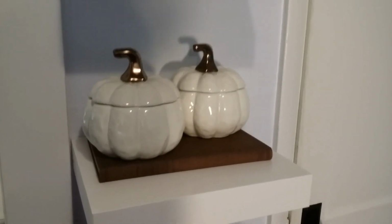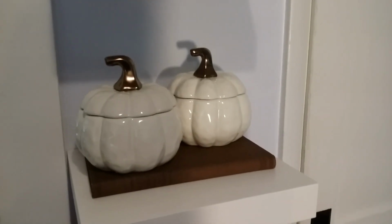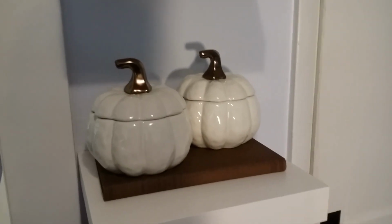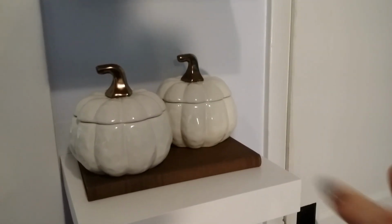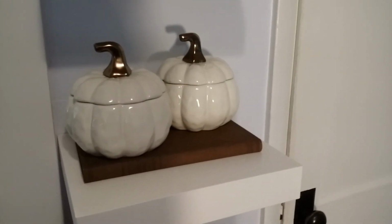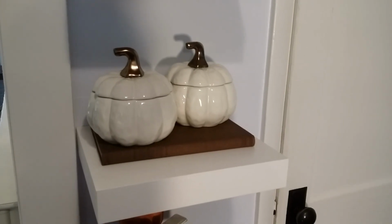These are pumpkin soup tureens from Walmart. These were last year. I'm going to try this year again, but these cracked really easily. One got a crack in it, and we've only used them a few times. So keep that in mind if you go looking for them.